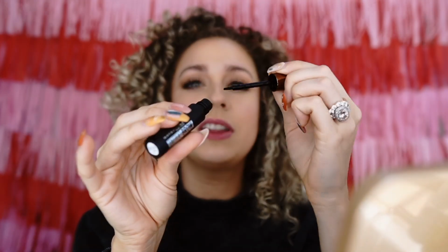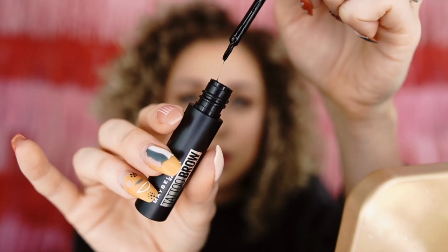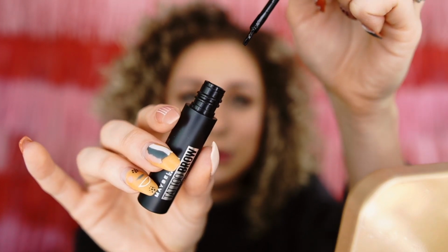All right, y'all, let's do this. Okay, let's clean this bad boy up. It's definitely like a jelly type consistency. See how it's like stringy. Ooh. All right, I'm so nervous. Oh my God, it's so dark. This is so dark. Oh, I'm gonna need way more product.